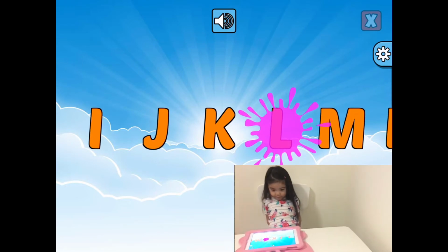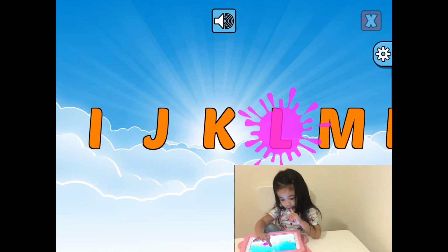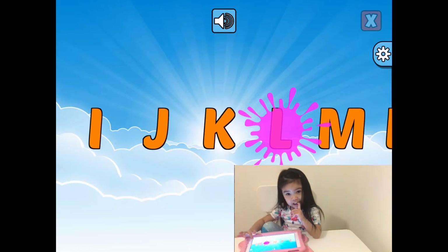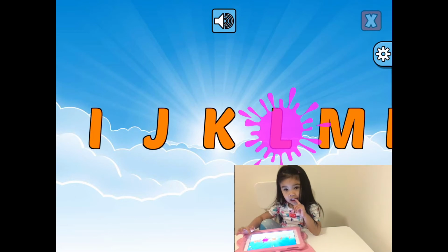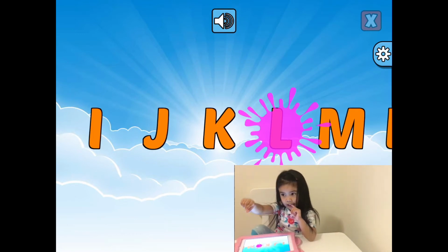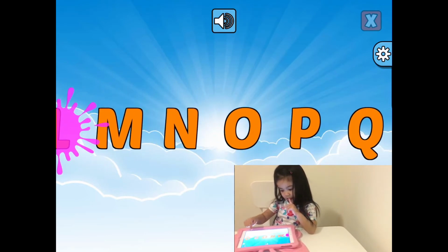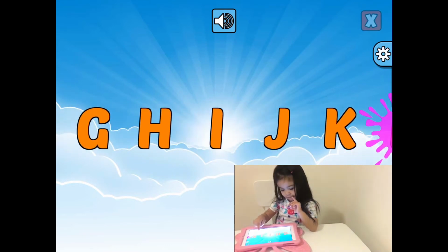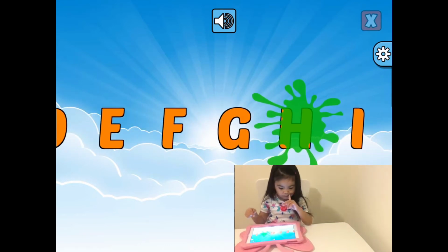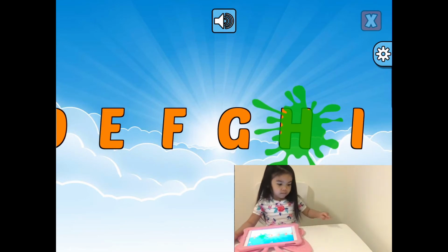Splash paint on the uppercase H. Okay, let's look for letter H. Like this. You know how to do it. No, I think you're going the wrong way. I think the other way. Letter H. Correct. Good girl. That's an uppercase H.